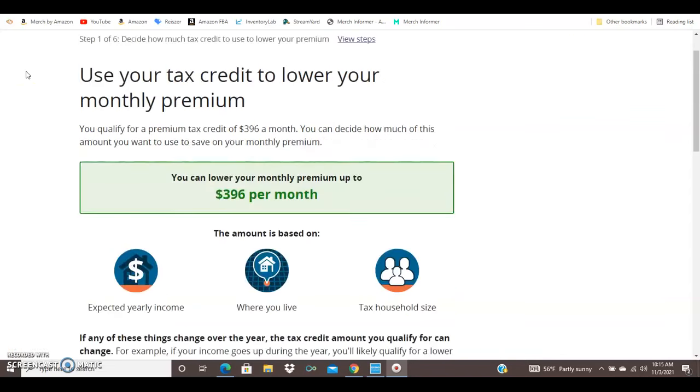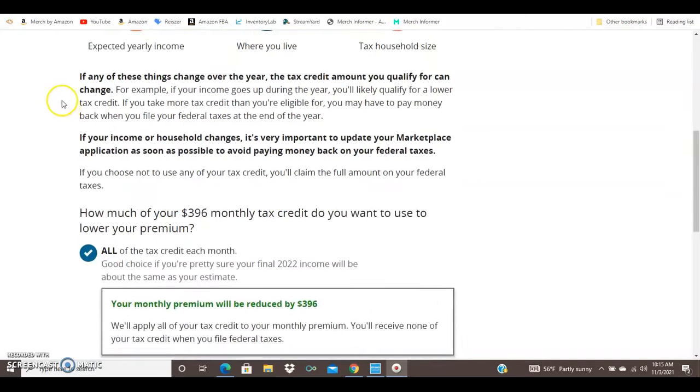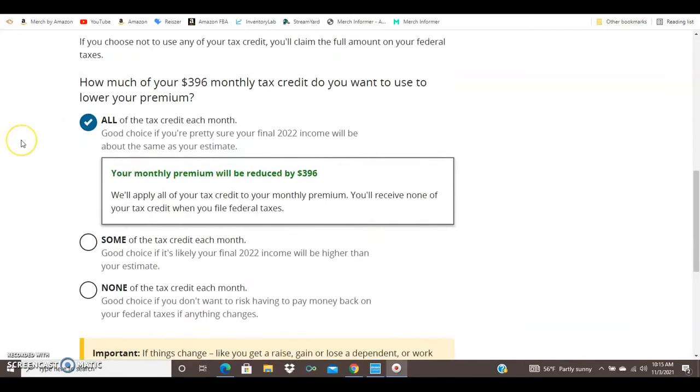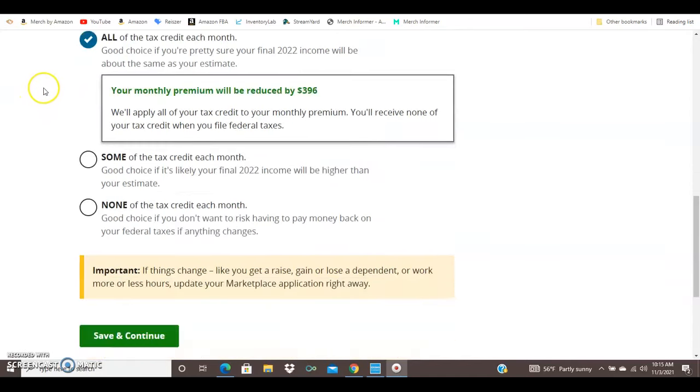There is one more page to look at, and it's going to ask you if you want to use all of your tax credit to lower your monthly premium. So you can use all of it or some of it. I'm going to be using all of it just based on what I know about my income. I don't think it's going to change that much, and if I was liable to pay a little bit more, I don't think it would be very much, so I'm going to use this to my benefit.